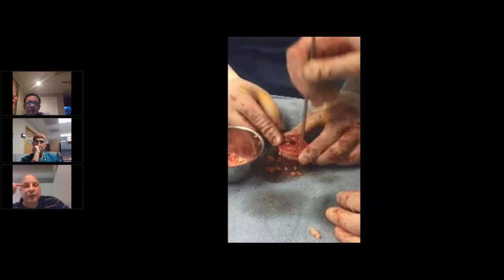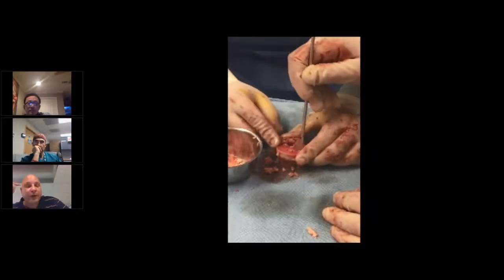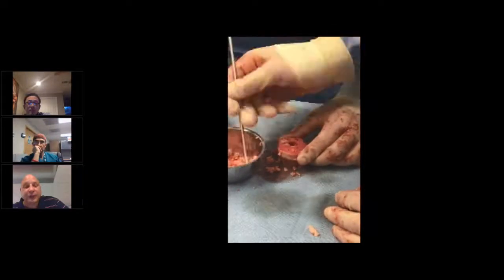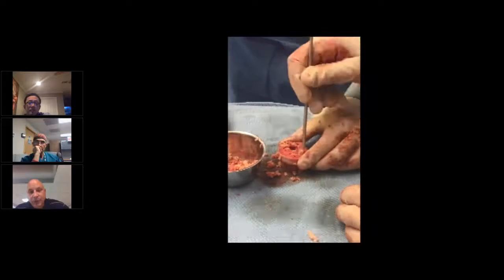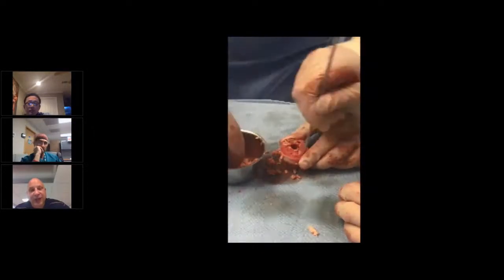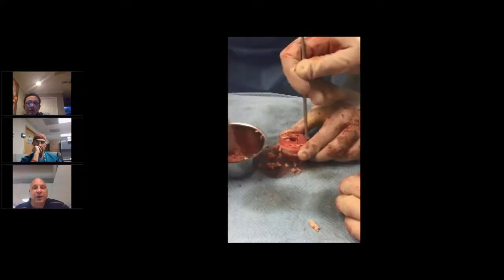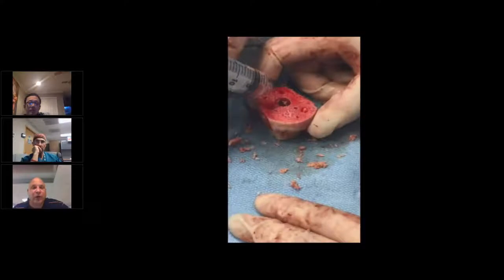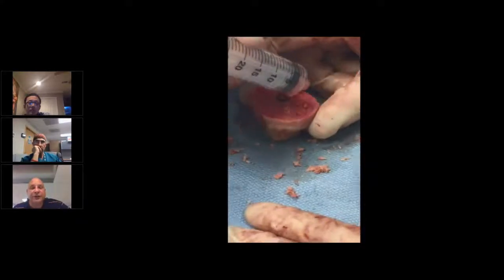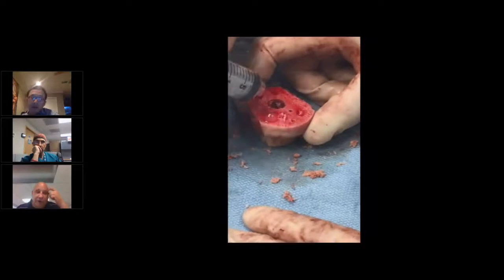We also augment this with bone marrow aspirate. We used to use OP1, and that's no longer offered in the United States, so we just use whatever we have available. So you can see this being packed in. It's very time-consuming. Another way to do this is just to split the fibula into small matchstick shapes and then fill that or push that into the holes. And this is the bone marrow aspirate being dripped right into the graft, the composite graft.